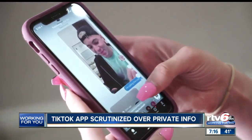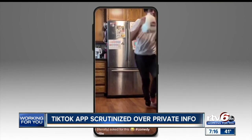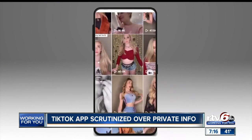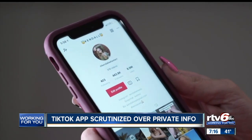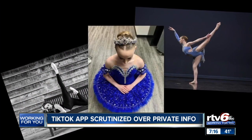Social media app TikTok is known for videos of dancing, singing, and jokes. And the app's popularity has skyrocketed, especially with kids and teens, just like Kendall Wheeler. I'm Kendall Wheeler, and I do TikTok, and I have over 440,000 followers. The 17-year-old started her account at the age of 15 as a way to showcase her dancing.